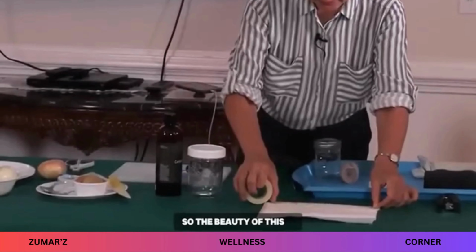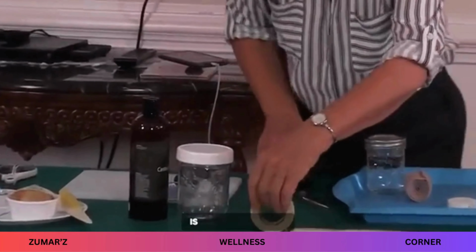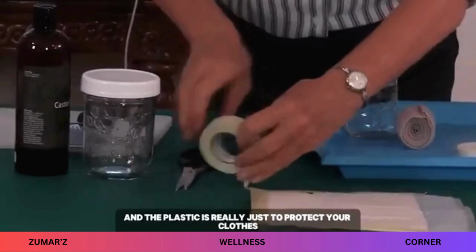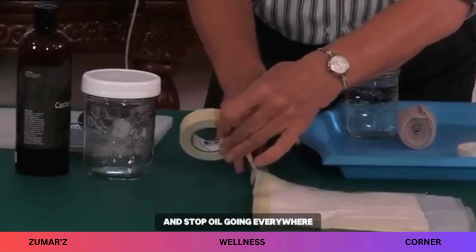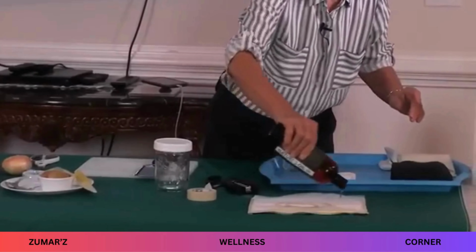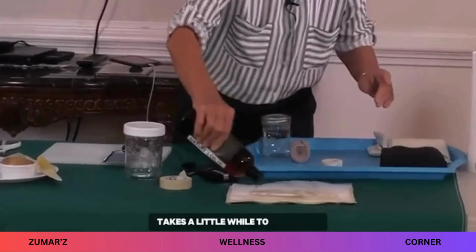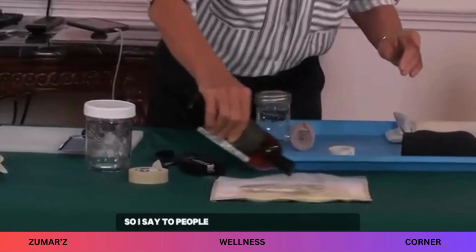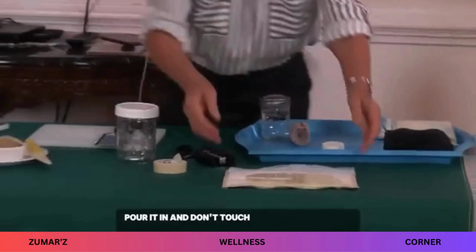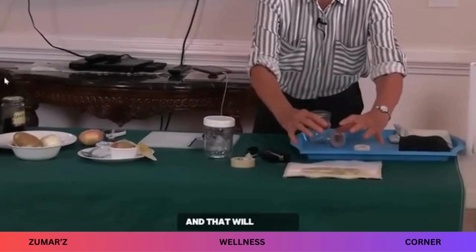So the beauty of this is the plastic isn't really touching you. So the only thing that's touching you is the paper topping, and the plastic is really just to protect your clothes and stop oil going everywhere, which you don't want. Castor oil is very thick and it takes a little while to soak in. So I say to people, when you're using castor oil, pour it in and don't touch it for about half an hour, and that will soak in.